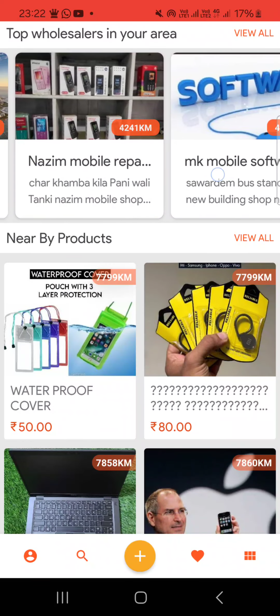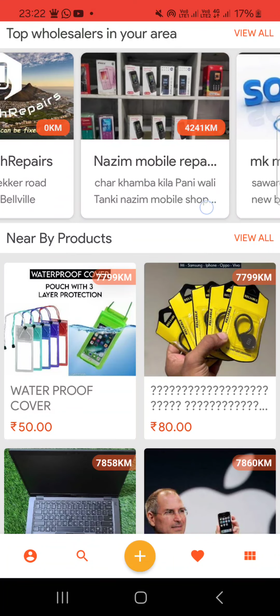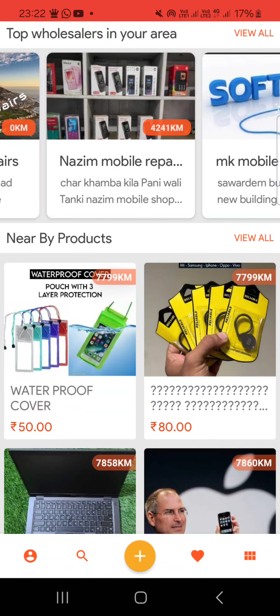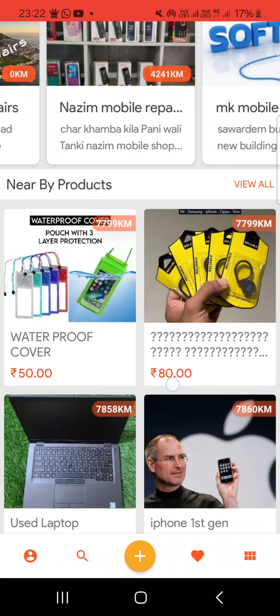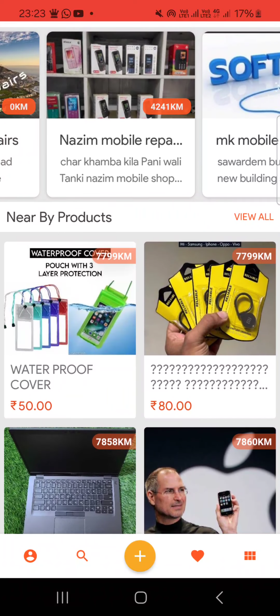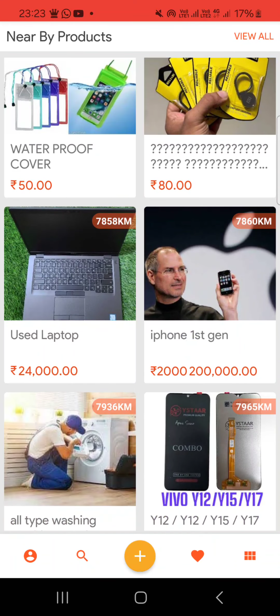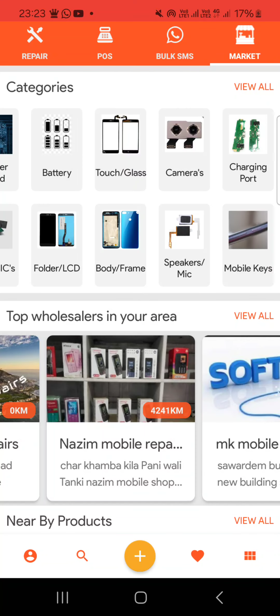It will also show you shops which are around, which is funny because I think there's no one around me. You can say that's 4,241 kilometers. Yeah, this is very far. I do not know who that is. Anyways, it also shows you nearby products and all that. But if you look at the distances, they are really far, like 7,000 kilometers. That's in India, definitely, somewhere up there. Anyways, that's all about the market, I guess.